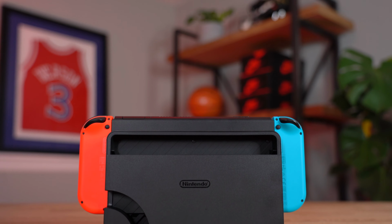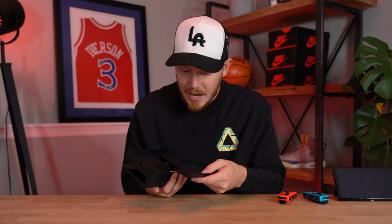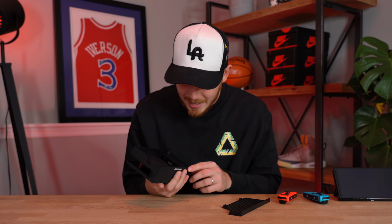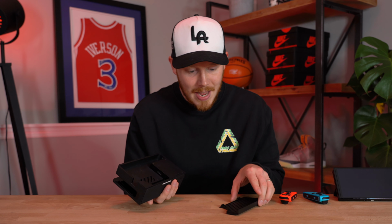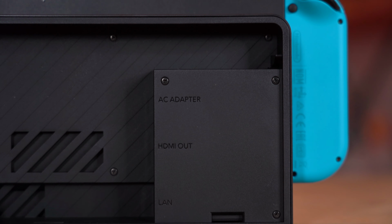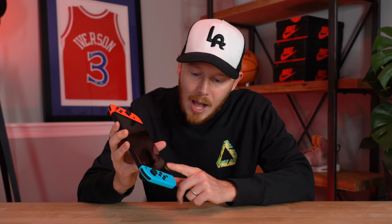And then on the back, things do look a little bit different. You've got this new cutout here for wires and cables. Pop this thing down. Actually, this just pops right off, huh? Okay, interesting. Rather than being a hinge like last time, it's now just a piece that pops off. You've got your AC adapter, your HDMI out, and then you've got your LAN cable, which means you can actually plug in wired internet, which is great. It feels significantly more premium in hand, and the front, the glossy panel, which I didn't like at first, I think is actually metal. So it feels more sturdy, which is actually great. I really like that a lot.